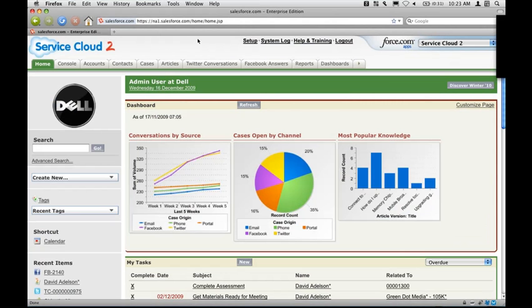So what we're going to walk through here is a scenario. One of our customers, obviously an enterprise customer, is Dell. But again, I think the value here is that all these same tools are the same tools that our smallest business customers get. And so if you haven't seen Salesforce.com before, this is it. This is what you're looking at.